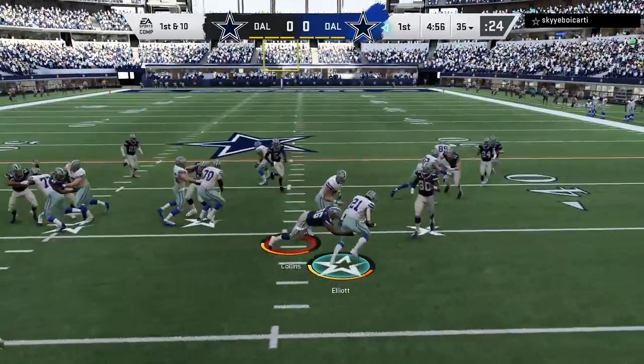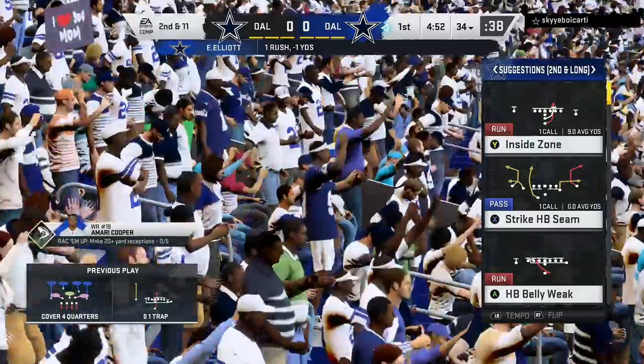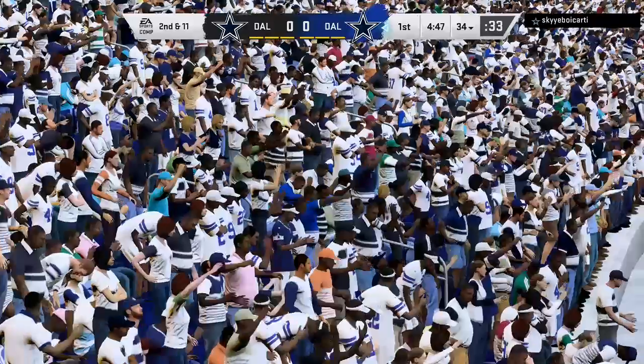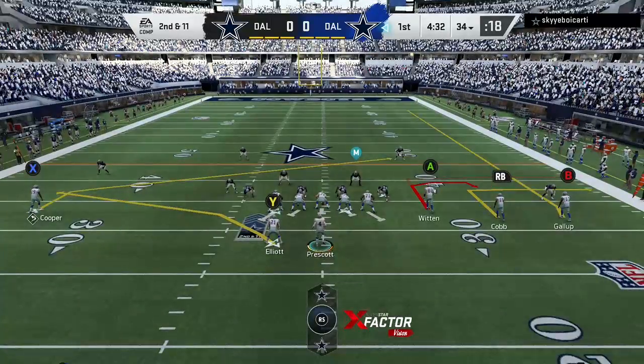Here's the first carry for Ezekiel Elliott. And an early how do you do right there as they're going to bury him in the backfield. It'll go as a loss of a yard on the game's first play. 2nd down. Nice play right there to stop him behind the line, but I want to see how this defense continues to play him here in the first half.